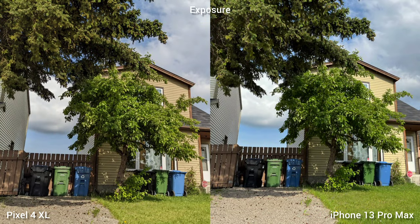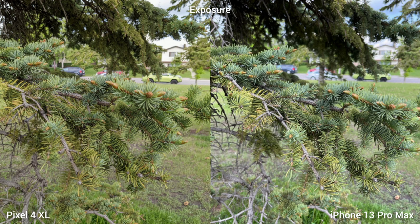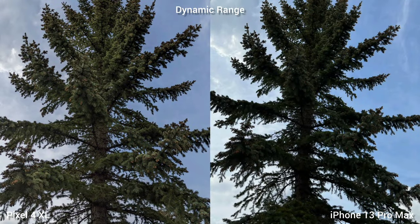Next is exposure. So again, tendencies. iPhone 13 Pro Max tends to crush the blacks a little bit in replacement of better contrast. In terms of dynamic range, the HDR photos of Pixel 4XL is showing its class here. Not bad for an almost 3-year-old phone.